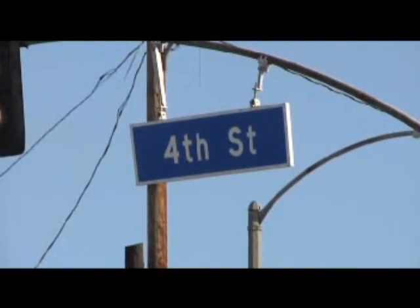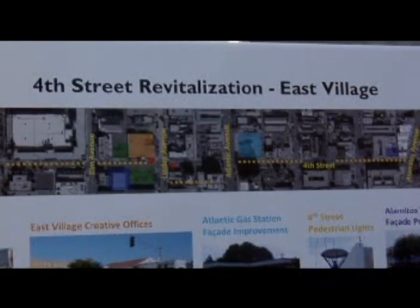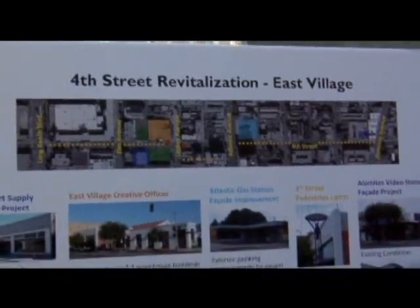So David, what exactly is the area we're in and what are the borders? We're in the East Village Arts District, and today we're focusing on 4th Street. And the borders we're talking about today are Alamitos Avenue to the east of us and Long Beach Boulevard to the west. David, how would you describe this area? How is it same or different from, let's say, Pine Avenue and 2nd Street?